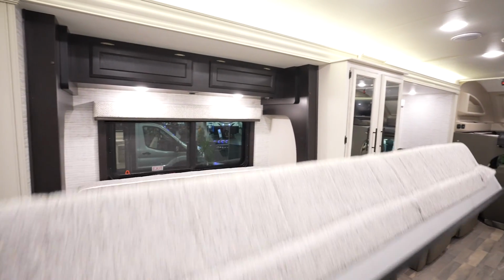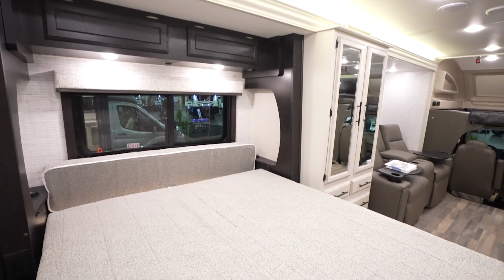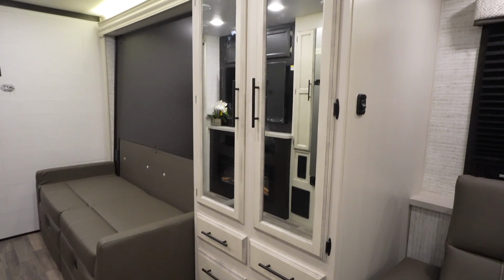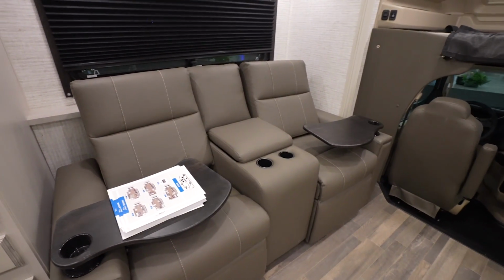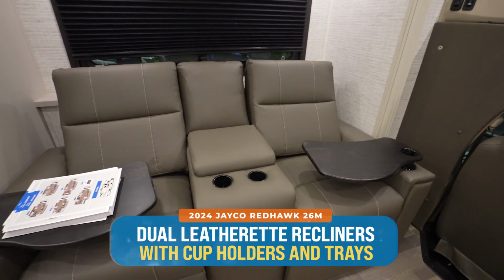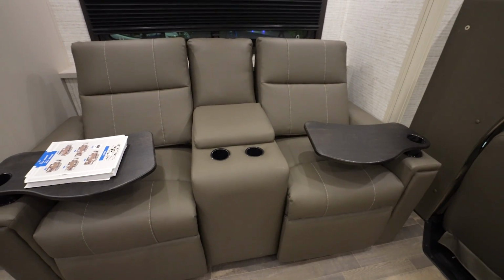And when you're ready to go to bed, it's powered. Yeah, you flip the little switch, the bed powers down, boom, you got yourself a very nice sleeping space. And actually beside that is going to be your mirrored wardrobe storage. You can use it for pantry space. And just for reclining and kicking back, right there in the slide, you do have leatherette recliners that have the cup holder tables as well and the 10-inch console. Great layout, versatile for space, entertaining, and sleeping.